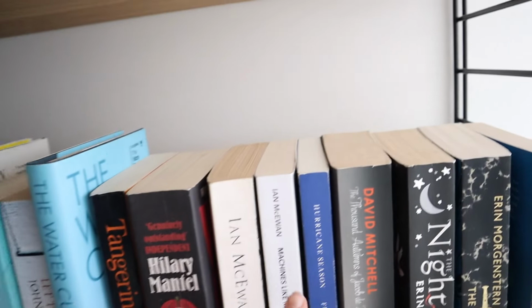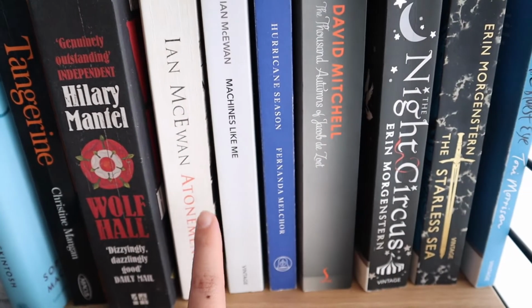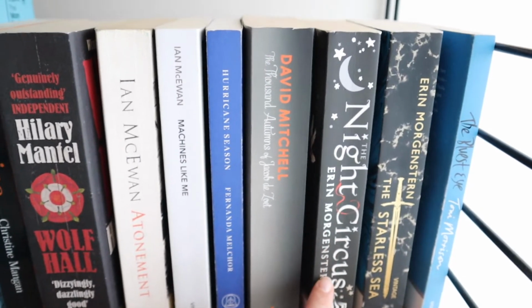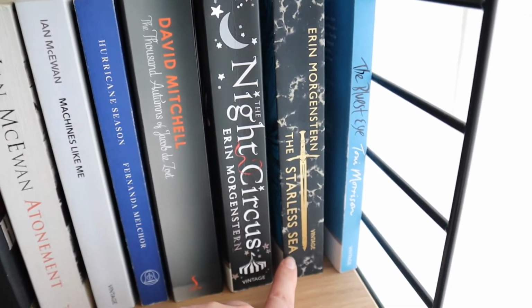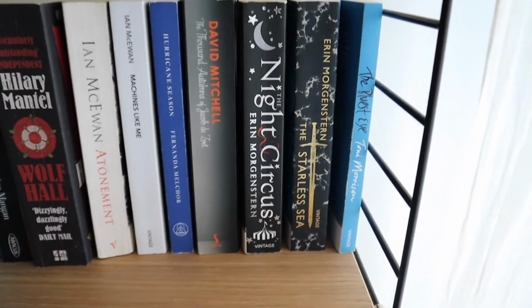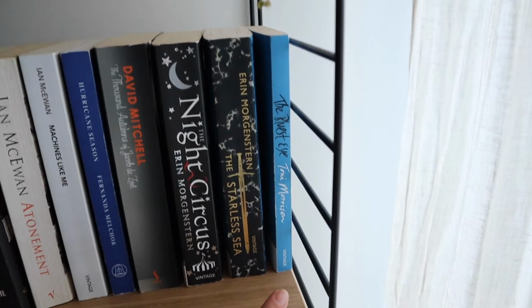Oh my god, Hurricane Season, Atonement, two of my favorites. The Night Circus is also really good. The Silent Sea, which I still haven't finished reading, but now you know why I couldn't read it, because I was so morning sick. Bluest Eye, really, really touching.